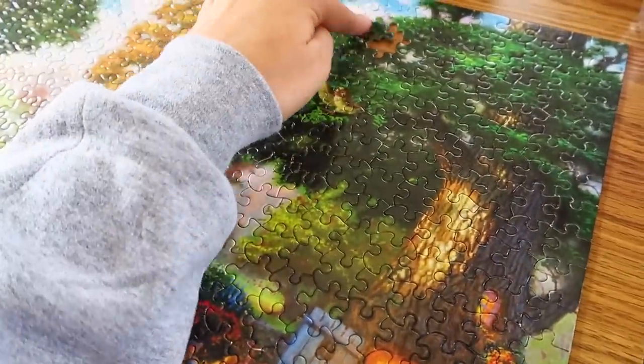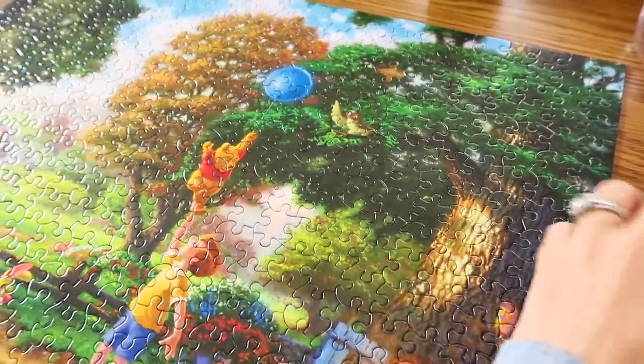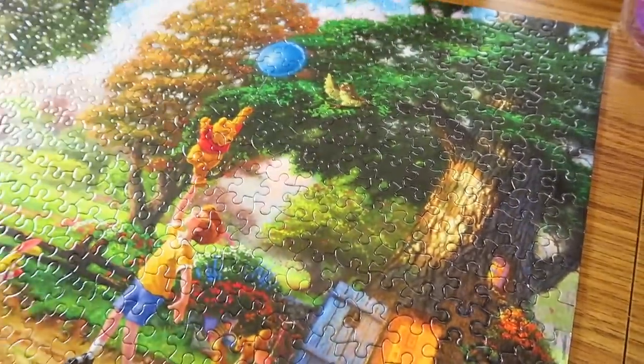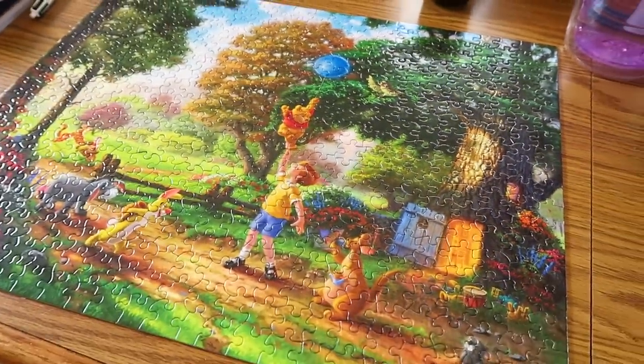Put in the last pieces. One and two. All done. All right, so we are headed to the bedroom.